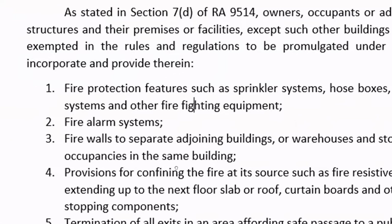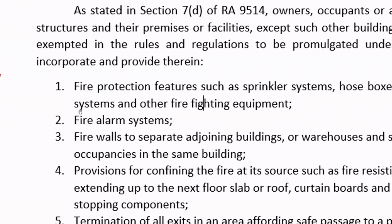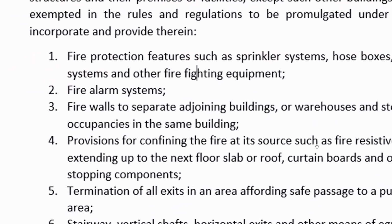Okay? A fire alarm system, a system in which people will know if there is a fire, may it be automated or through manual activation. A firewall. A firewall is a wall that separates buildings or even rooms or warehouses or storage areas from each other. This firewall is specially designed to resist the heat from a fire in order to reduce the chances of a fire going from one building to another.